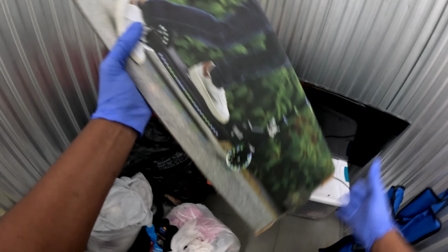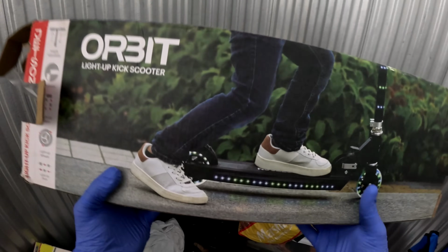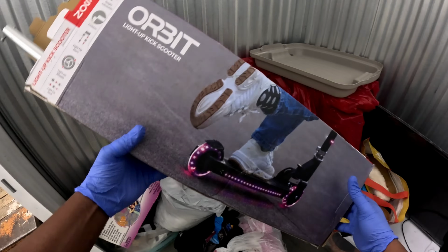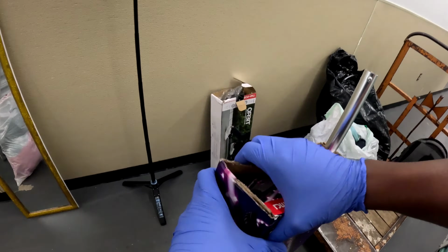All right, we have this little bag right here, and it feels like it's, yep, closed. We have this scooter right here. It's called Orbit Light Up Kick Scooter. Okay, cool. And it looks like it's brand spanking new. Yeah, it's brand new. Take that all day. Oh wow, look guys, we have another one. This looks brand new as well. It doesn't look used. Lights up at nighttime, so the kids won't get hit by the car. Yep, we need more of those.